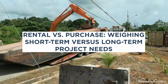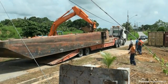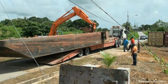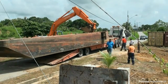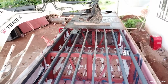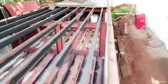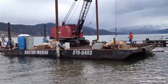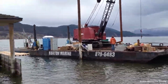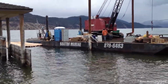Rental versus purchase, weighing short-term versus long-term project needs. Renting a barge can be a more cost-effective solution for short-term projects, as it allows you to avoid the high upfront cost associated with the purchasing of a barge. If your project is a long-term one or involves multiple phases over an extended period, purchasing a barge may provide better value, particularly if the barge will be used for future projects. Evaluate your project's duration, frequency of barge use, and overall budget to determine the best approach. Renting offers flexibility, while purchasing offers long-term financial benefits.